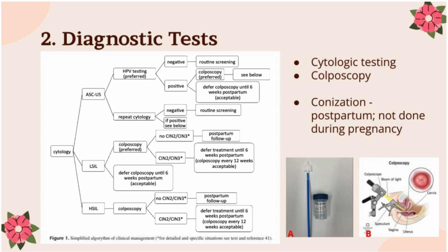The results would be either ASCUS or atypical squamous cell of undetermined significance, LSIL, which is low-grade squamous intraepithelial lesion, or HSIL, which is high-grade squamous intraepithelial lesion. Now, patients with ASCUS should get HPV testing, and if positive, colposcopy should be done, shown in picture B. If results showed LSIL or HSIL, colposcopy is the preferred next step.